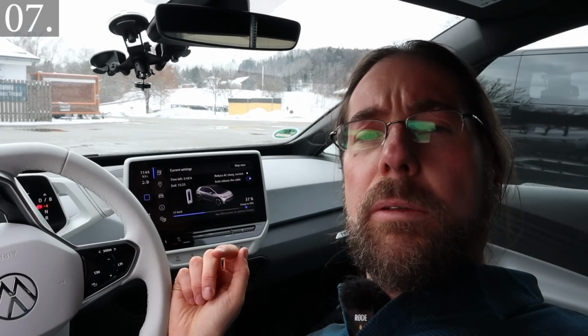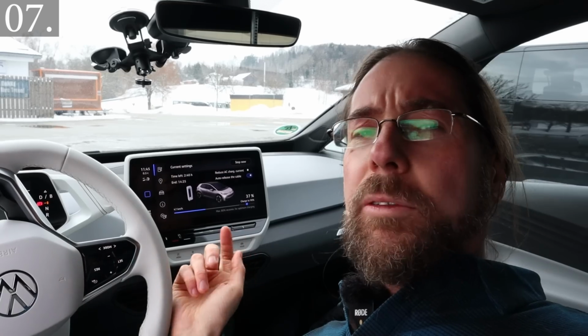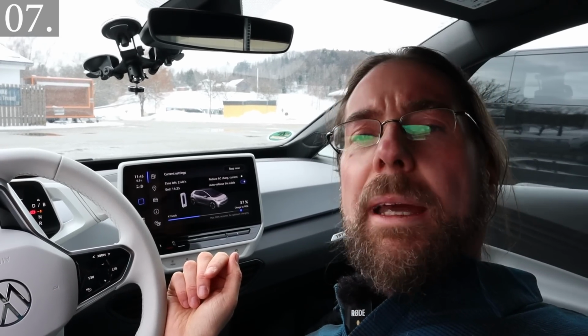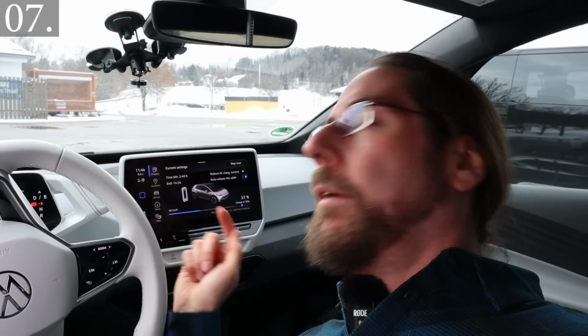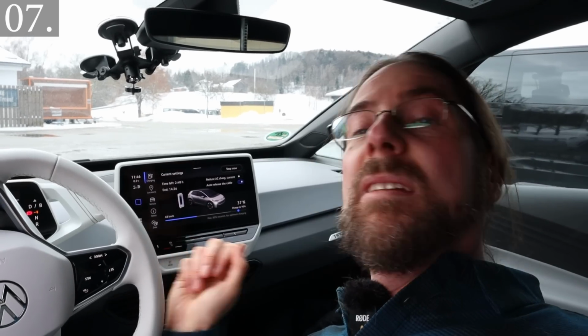And I talked to Thomas Ulbrich, one of the board members from Volkswagen, and he said they also don't want to change that. And I'm sorry, that's crap. It has to be kilowatt. We need to know how fast we are charging, is there a problem, and accurate. This is not very accurate.